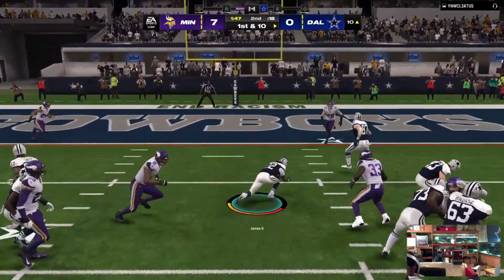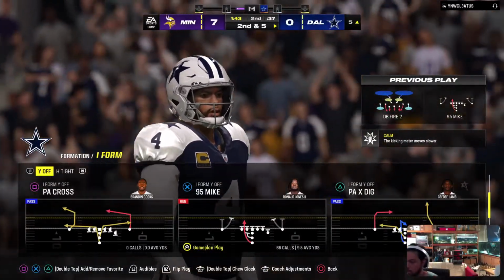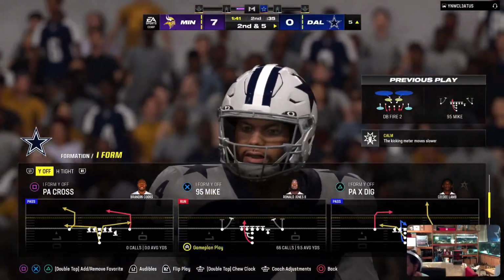An inside give to Jones. 5 yards is the tally on first down. That brings up 2nd and 5. That's a strong pickup right there.